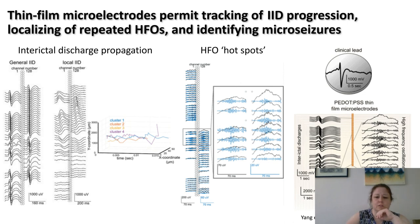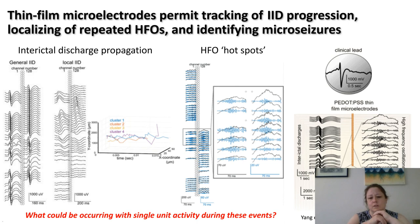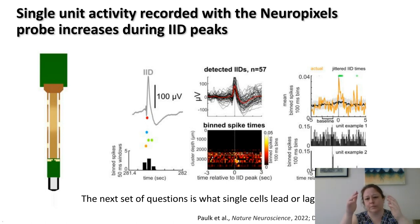But of course, there's a huge question, which is what could be occurring with single unit activity during these events? That is an important question with regard to understanding what cells are driving epileptiform activity versus what cells are not. And we had an opportunity to record in a different case using the Neuropixels electrode single unit activity and identify what's going on with single cells relative to intracranial discharges. We found some cells did increase their firing right at the peak of the intracranial discharges. Other cells were actually inhibited. So this may already start to uncover cell-cell interactions and dynamics that we otherwise would not have been able to uncover using larger electrodes or lower resolution electrodes.